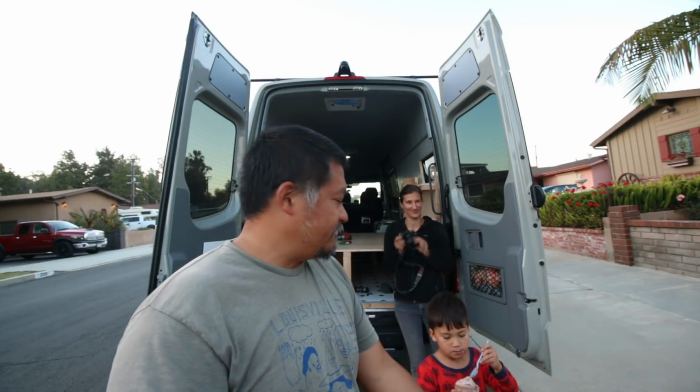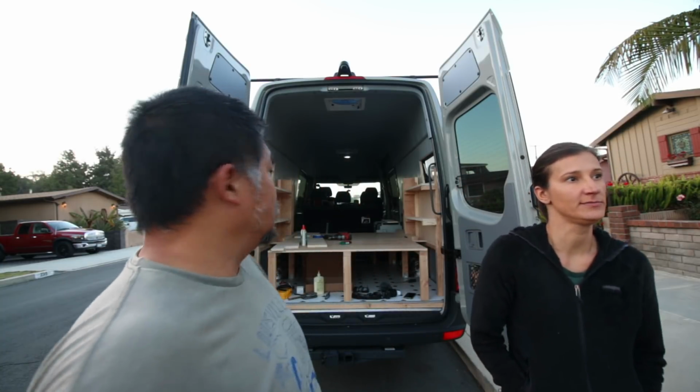It's not poison, you're safe. Figuring out all the calculations, figuring out where all the supports need to go, doing test cuts of pieces of wood. We're trying to be pretty efficient, so trying to work all this stuff out before we actually go and implement. So this morning we came out here.